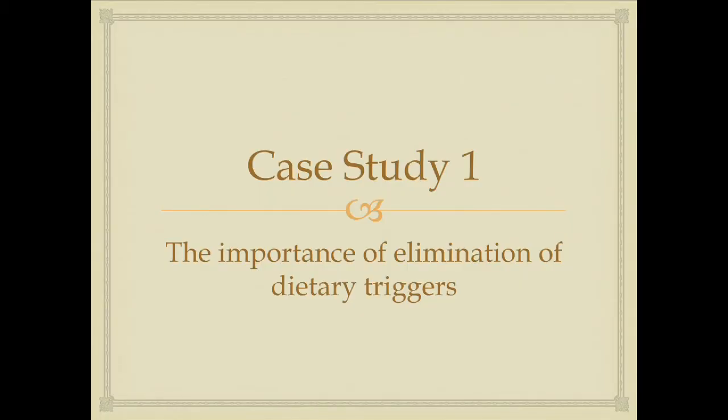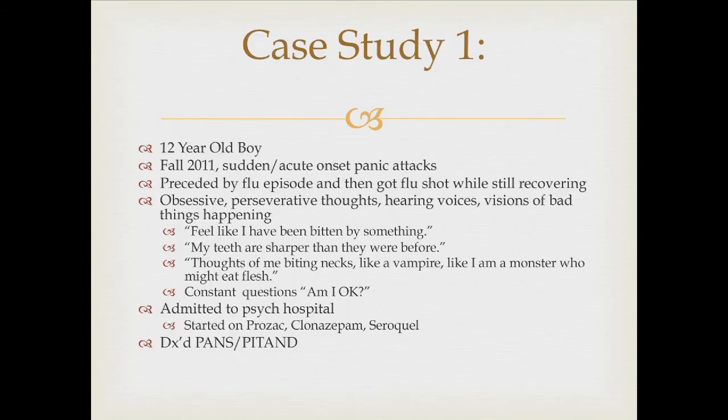So let's look at a case. This is a 12-year-old boy. We're going to talk about the importance of eliminating dietary triggers. This 12-year-old boy came in to see me in the fall of 2001 with sudden onset of acute panic attacks. It was preceded by a flu-like episode, and then he got a flu shot while he was still recovering, which I think did further trigger his immune system. He began having obsessive, perseverative thoughts, hearing voices, and visions of bad things happening.